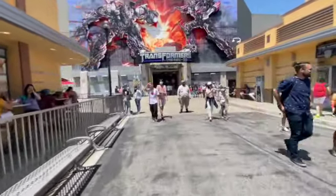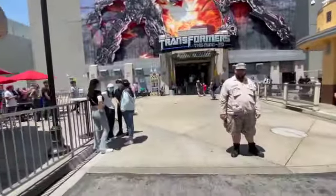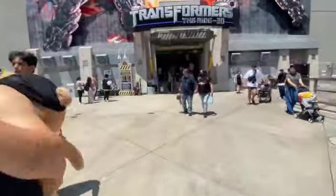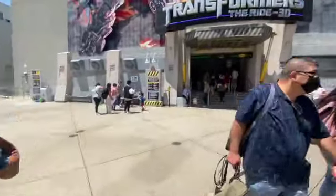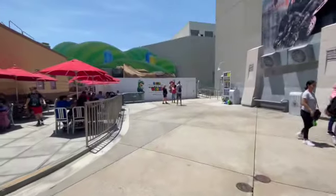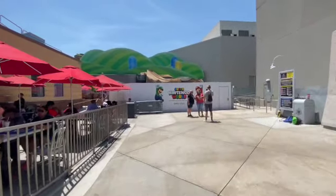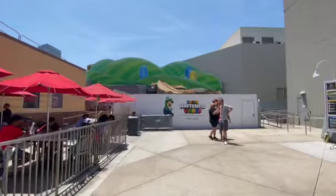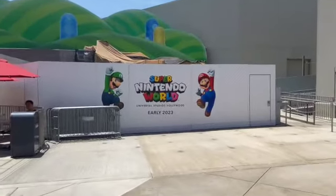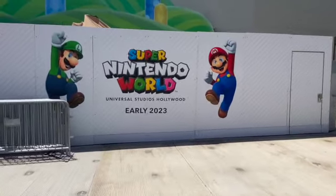So once again, one of our ways into Super Nintendo World is through Transformers. Hello. Wow, this looks beautiful as it is already. Quick, Transformer. Quick left. Wow, so we have some really great addition to this. And right away, this even says that right here, this is built to early of 2023, so that means they're going to town with this.